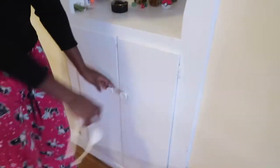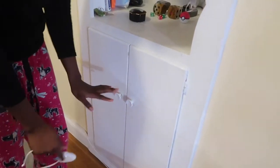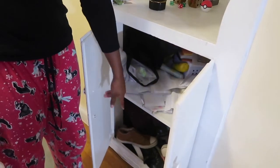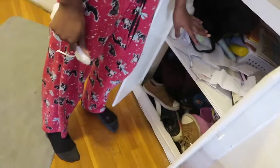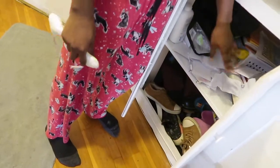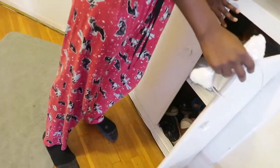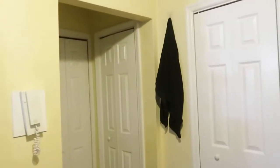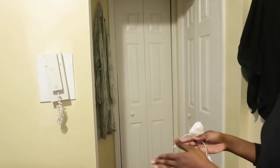Also, this is a nice storage under there. It's really messy, but I gotta organize it. We keep the shoes that we usually grab and go, letters and stuff in here, and also there's more closet, guys. So this looks like it's a separate area, but it's still our apartment.